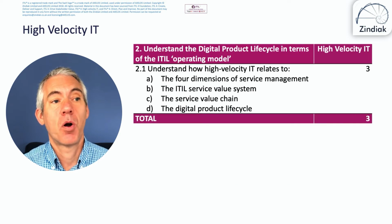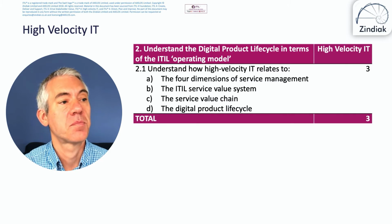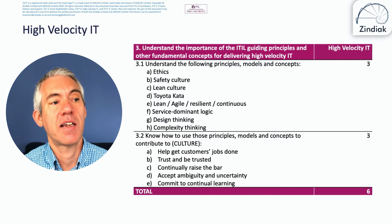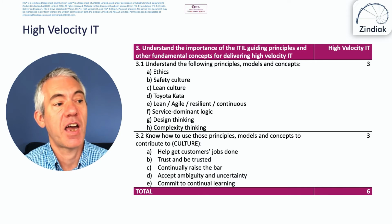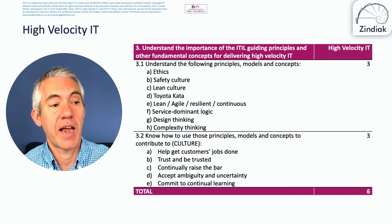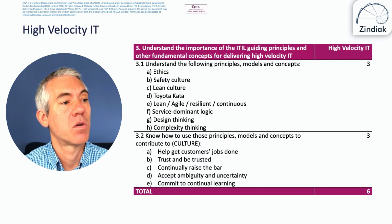Understanding the digital product life cycle is worth 3 marks, and that's covered in the 3rd video. And then understanding the principles, models and concepts is another 3 marks, and that's covered in the 4th video. And the cultural aspects related to those principles, models and concepts is another 3 marks, and that's covered in the 5th video.